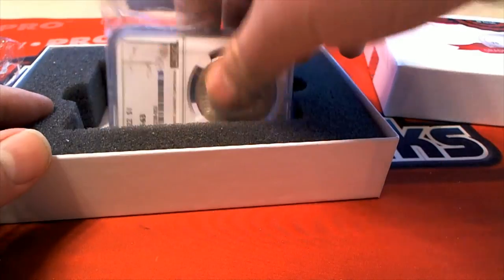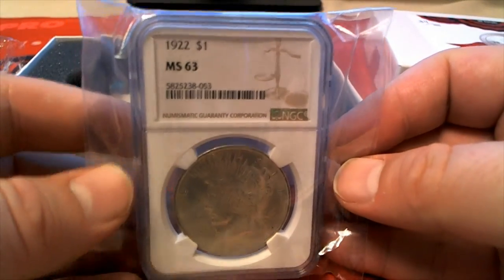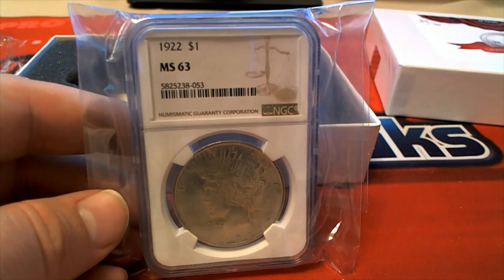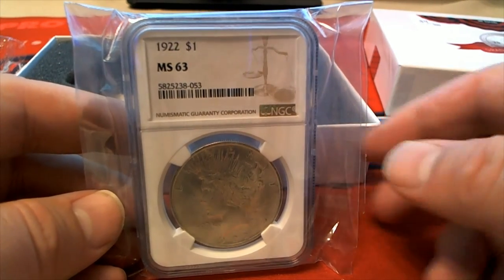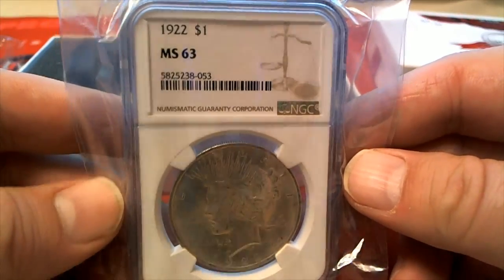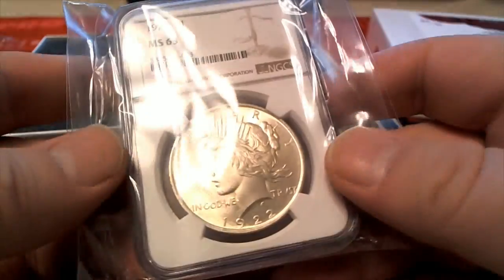Let's see what this one is. All right. 1922 MS-63. Look at this. 1922 MS-63. NGC, of course. And let me see.